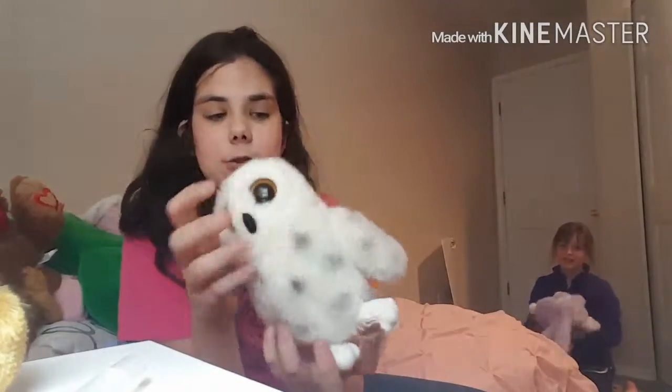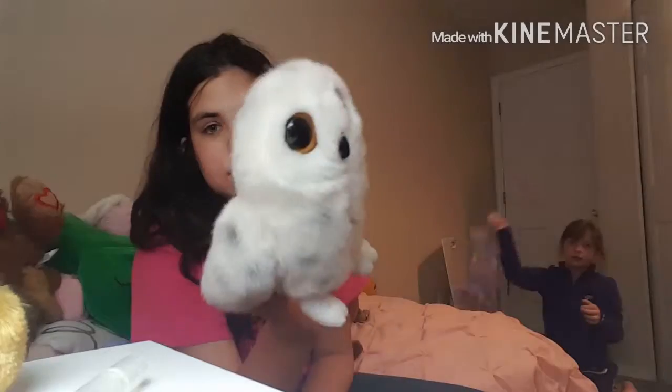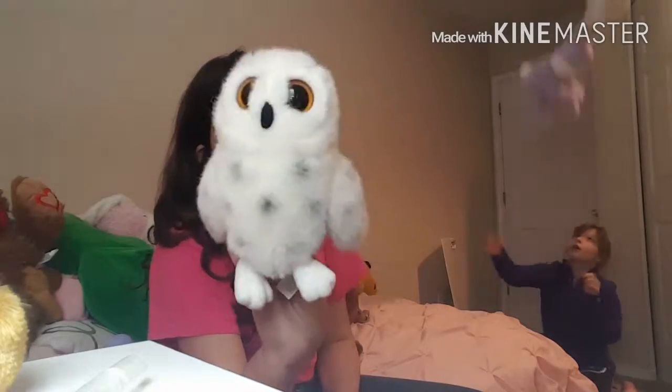Then I have this owl. I don't know where I got it. Cute little owl. Big eyes. I love the big eyes. If you saw my other one, you would know that I love the big eyes. My other video.